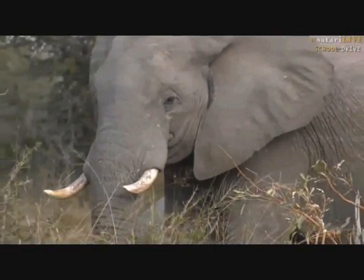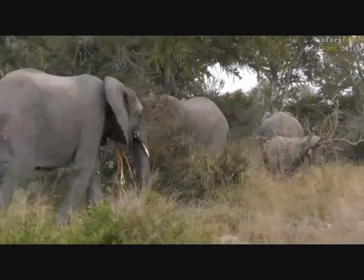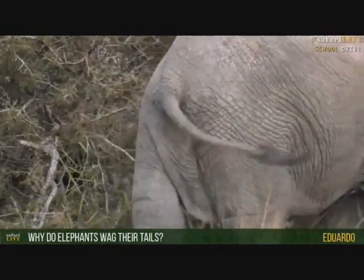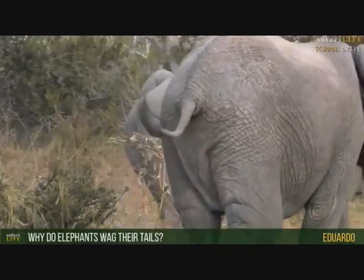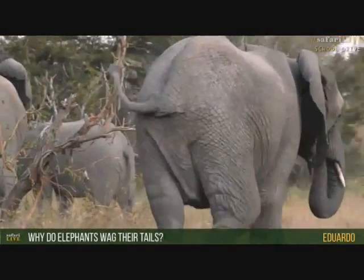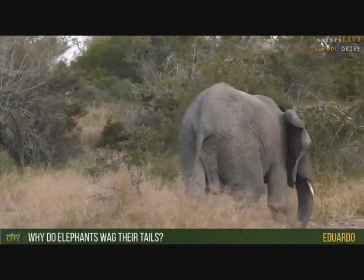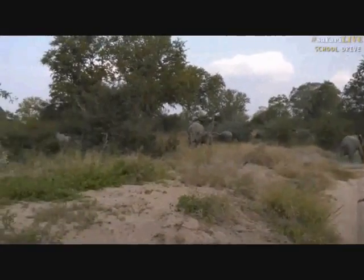Now, Eduardo, you're wondering why the elephants wag their tails? Almost the same reason as one of the reasons why they flap their ears, is that they're getting rid of the insects. So earlier we were talking about how a fly can sit on the back of an elephant quite happily. Well, the same thing can happen. They bite all over the elephant. The elephant will use his tail to try and swat those flies away.